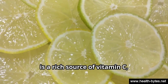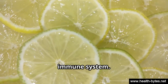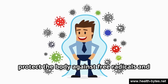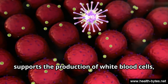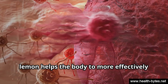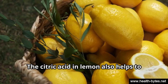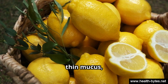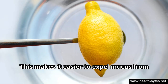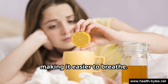Lemon, on the other hand, is a rich source of vitamin C, an essential nutrient that plays a crucial role in maintaining a healthy immune system. This powerful antioxidant helps to protect the body against free radicals and supports the production of white blood cells, which are vital for fighting off infections. By boosting the immune system, lemon helps the body to more effectively combat the viruses and bacteria that can cause sore throats. The citric acid in lemon also helps to thin mucus, breaking down the thick, sticky secretions that can make breathing and swallowing difficult. This makes it easier to expel mucus from the respiratory tract, providing relief from congestion and making it easier to breathe.